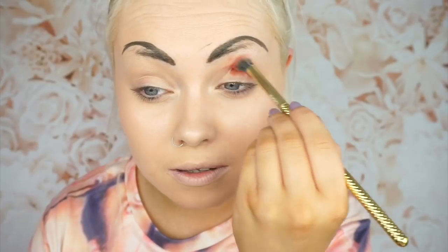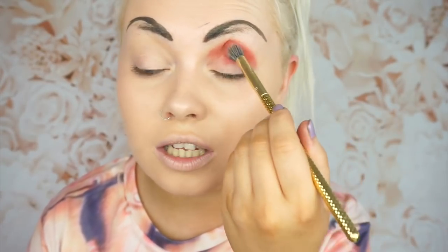Okay, coat my brush. I'm gonna take this shade here. My god. I cannot cope with my eyebrows right now. Every time I look at my eyebrows, I feel drunk. So do you know what? That probably looks absolutely crazy. Probably because of my eyebrows, but I'm living.